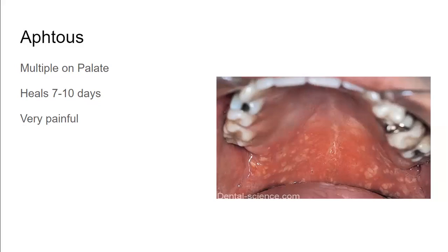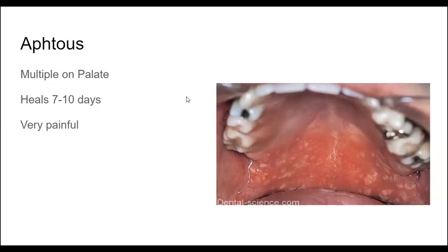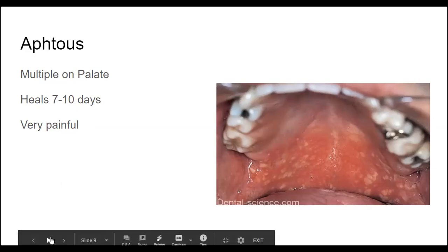Whatever you do, mostly they are treated symptomatically with antiseptics and analgesics, local antiseptics, local analgesics, and some emollients to reduce the swelling, in the form of local antiseptics in combination with local anesthetics. They're pretty presentable. They're very common.